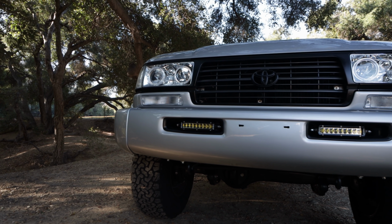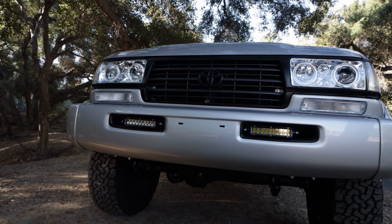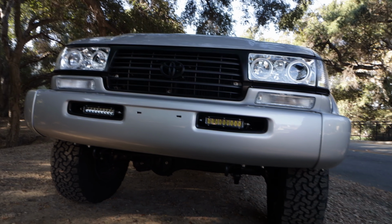This truck retains the factory location for the spare tire assembly, and the bumpers remained stock, although we took a couple liberties in styling to make them flow more. We created more of a monochromatic vibe with the rest of the body and trim.